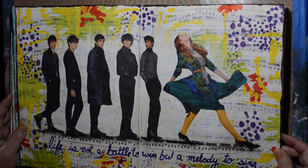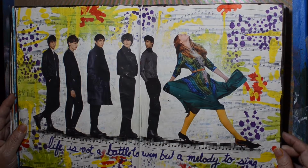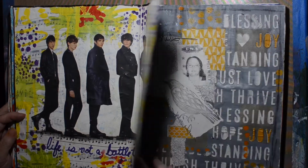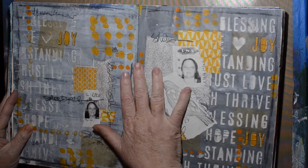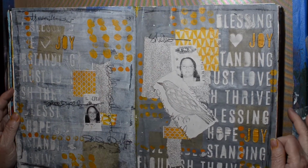So this one was April of 2020. "Life is not a battle to win, but a melody to sing." I think we're all kind of in lockdown at that point. And yes, I had to re-glue the pages back together because they got a little too full.